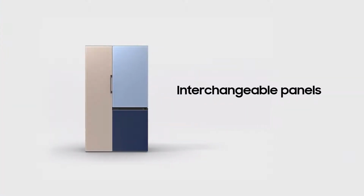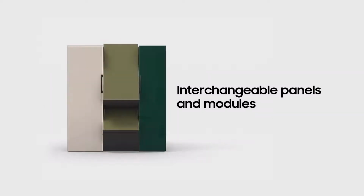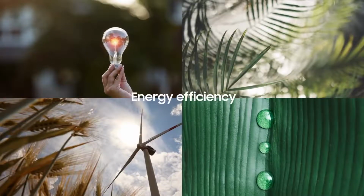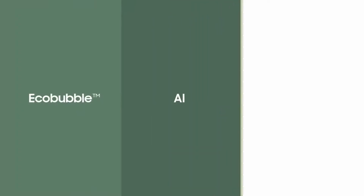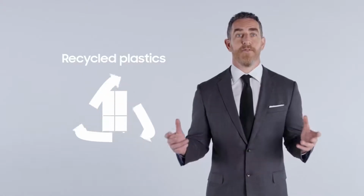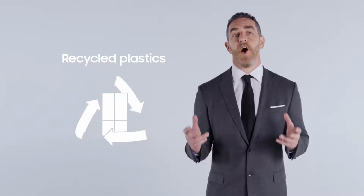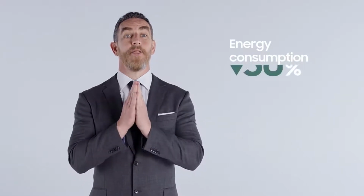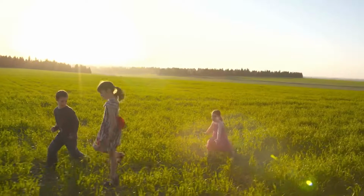As we continue to innovate at Samsung, we are always conscious of the impact these innovations may have on our planet. Bespoke's interchangeable panels and modules let you upgrade your fridge according to your needs, rather than buy a new appliance. Our washing machines save energy through EcoBubble, AI and quick drive technology. Today, recycled plastics are used in all Samsung home appliance products. Samsung is committed to reducing the energy consumption of its refrigerators and washing machines by 30% in 2030, with 2019 as the base year.